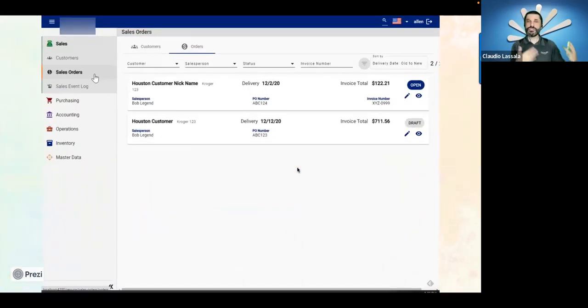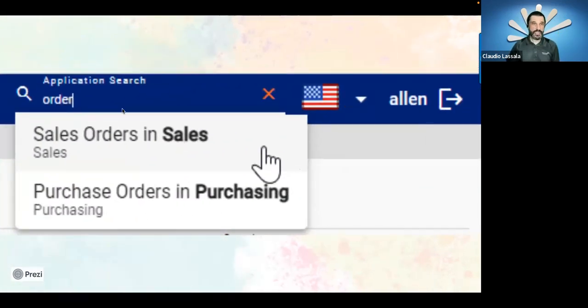So in this system, we have a bunch of different areas: sales, purchasing, accounting, operations, inventory, and a bunch of other stuff. For a user that can do everything, that menu will grow pretty large. So one thing we've done is to say, hey, go into the application search and just type what it is that you're trying to do. If I'm dealing with orders and I type order, and I'm a salesperson only, I would only see sales orders in sales. If I'm a super user, it would show me, hey, you have orders in sales and in purchasing. Where do you want to go? By doing that, instead of forcing the user to memorize the menu structure, they just type whatever they have in mind, and we figure out where they want to go based on the tasks that they have access to. So we do things like that.